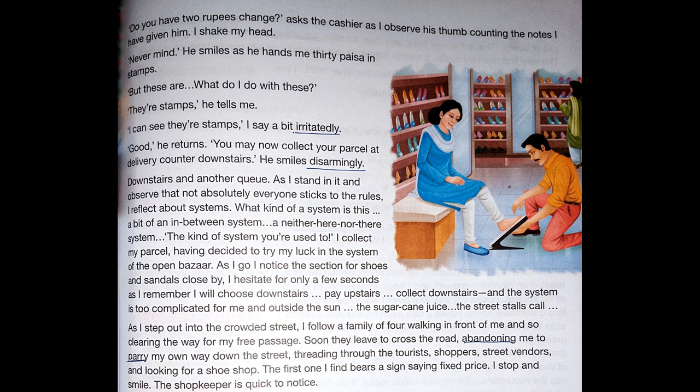"But these are... what do I do with these?" "They are stamps," he tells me. "I can see they are stamps," I say a bit irritatedly. Irritatedly, to cause someone to feel impatient or angry. "Good," he returns. "You may now collect your parcel at delivery counter downstairs." He smiles disarmingly. Disarmingly, tending to allay suspicion or hostility.